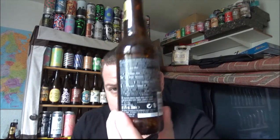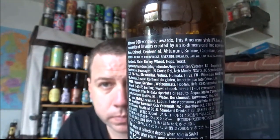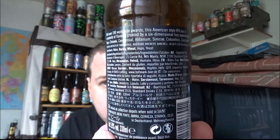With over 100 worldwide awards, this American style IPA has a complexity of flavours created by the 6-dimensional hop experience. Hops are Chinook, Centennial, Simcoe, Columbus, Cascade, and Ahtanum. I'm butchering that one. Can't say I've heard of that one. So yeah, these guys are out of Bakewell in Derbyshire, if you want to pause it. There you go.